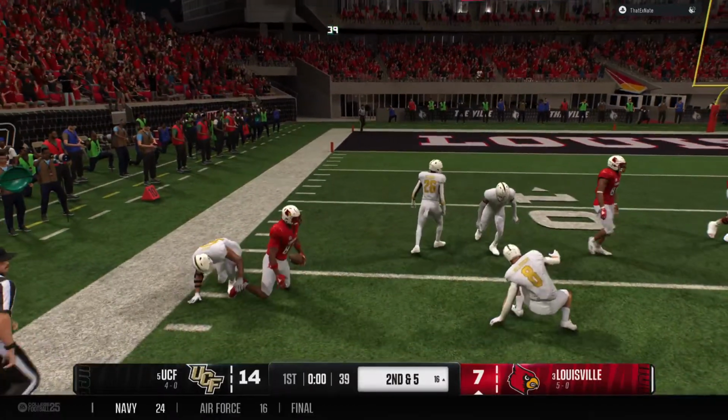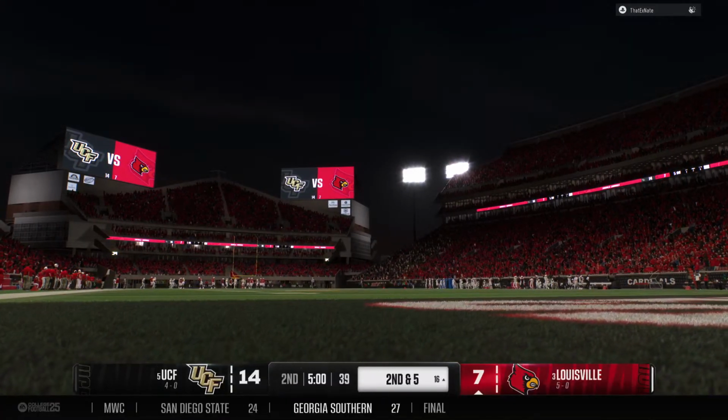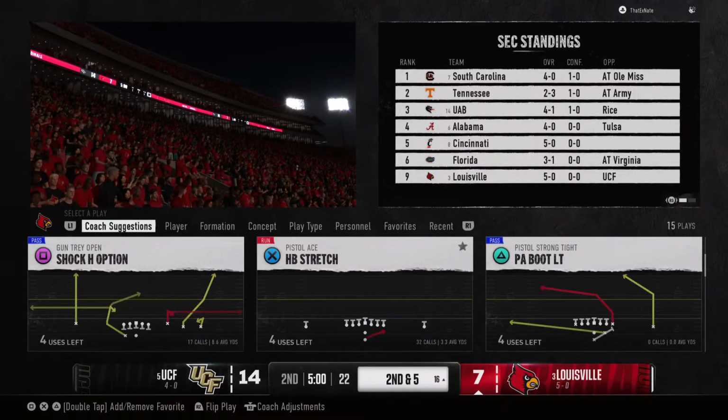Defense makes the tackle here on the final play of the first quarter. That's the end of the third quarter. With the score, UCF 14, Louisville 7.